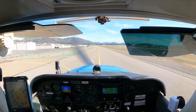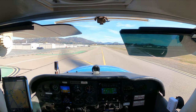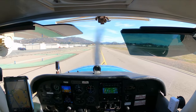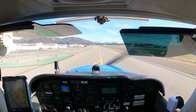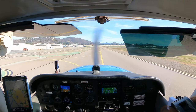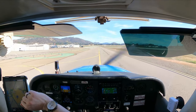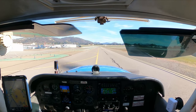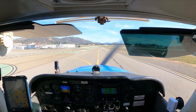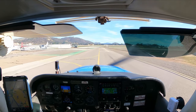Gillespie Ground, Cessna 2160 Quebec, Tucson left on Alpha, request taxi to runway Tucson left. Cessna 2160 Quebec, Gillespie Ground, runway 27 left, taxi via Delta cross runway 35. 27 left via Delta, cross runway 35, 60 Quebec. Gillespie Ground, experimental RV 653 Whiskey is at Sling with information India, would like VFR departure to Montgomery. RV 653 Whiskey, Gillespie Ground, permission request number.